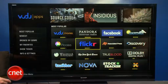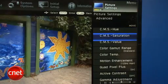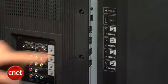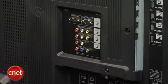Picture adjustments on this Sharp include an excellent color management system and a 2-point grayscale control. We'd like maybe a 10-point scale or the ability to adjust the de-judder processing, but otherwise the picture controls are pretty darn good. Around this TV's ample backside, you'll find plenty of inputs. There's 4 HDMI as well as a pair of video inputs and a component video input, and unlike a lot of the other TVs out there, you don't need breakout cables. There's plenty of room to connect your analog connections.